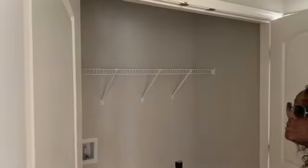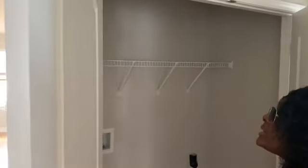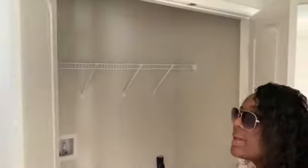So we have our washer and dryer set up in the hallway. So here's that. I wish this was a little bit bigger. Only because of laundry, like a place to have laundry versus storing dirty clothes in the bedroom.